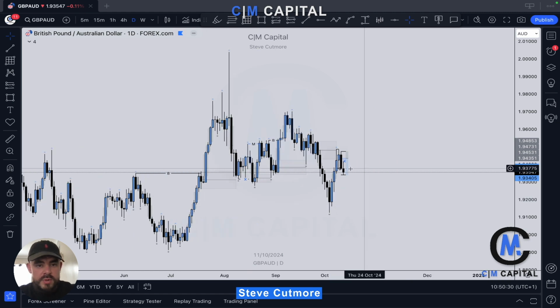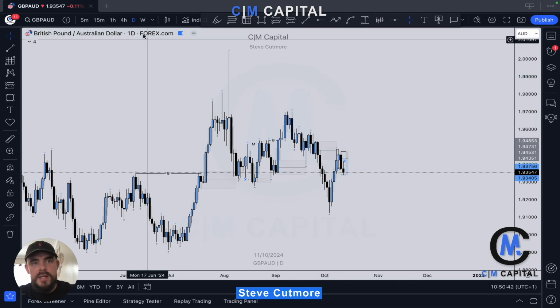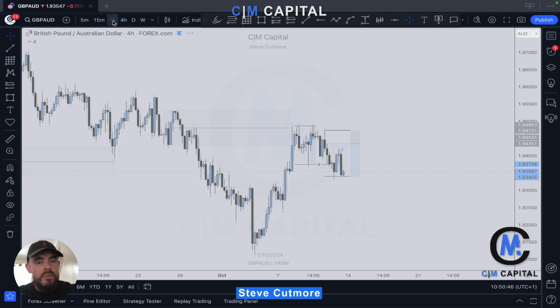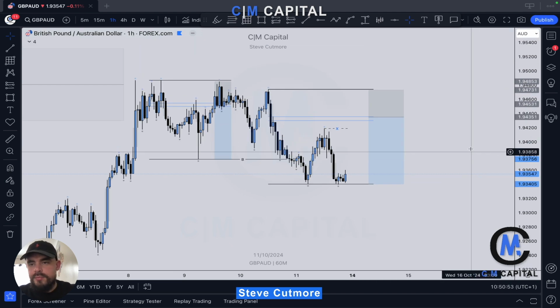Bearing in mind on this one, if you're looking at this range here, we have come into the discount now, clearing out these lows here. So there is still potential to push upside, probably more bullish than we are bearish, but based on a lower time frame at the minute, the 4 hour, 1 hour, the price action is just telling me bearish. So I'm just going to trade with that for the minute and see how we go.